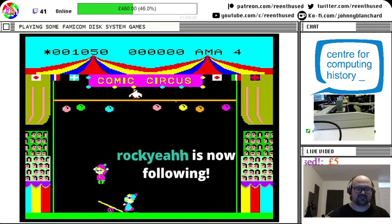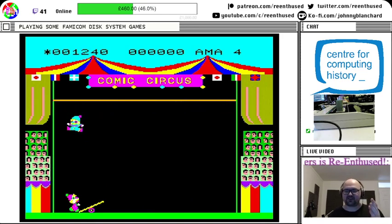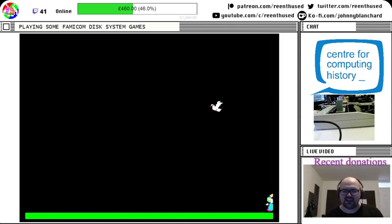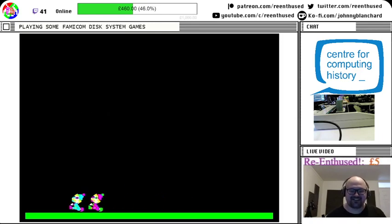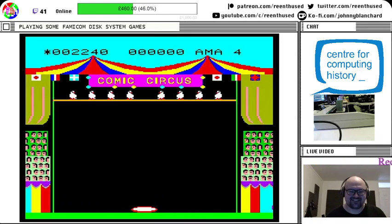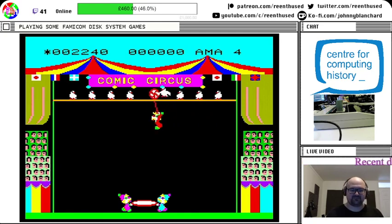There we go. Right, so I think that's because we ran out of birds. So it's an odd game. But we move to the next level anyway. We get this little Pac-Man-esque interstitial screen thing. So now it's the exact same game, but this time we've got a trampoline and not a seesaw.